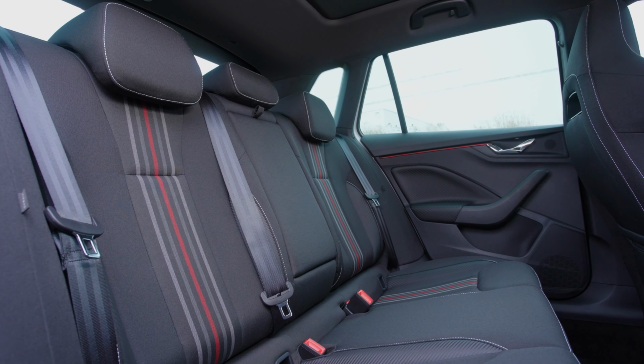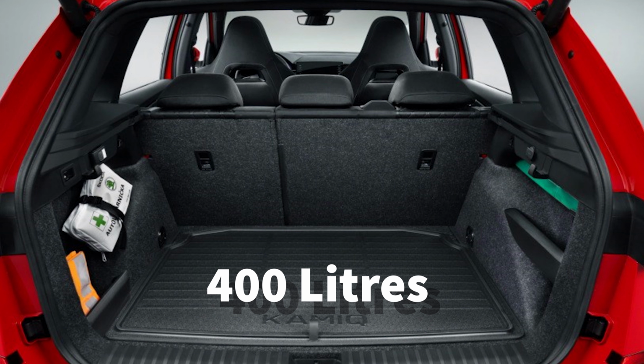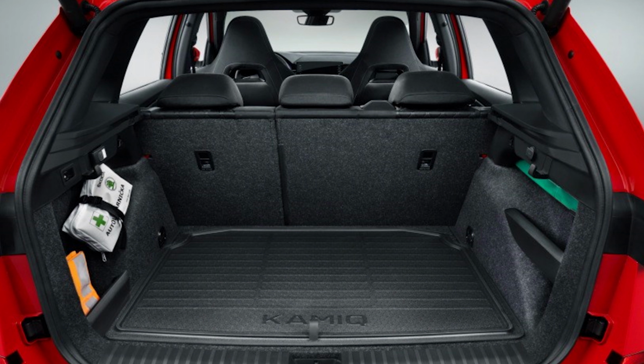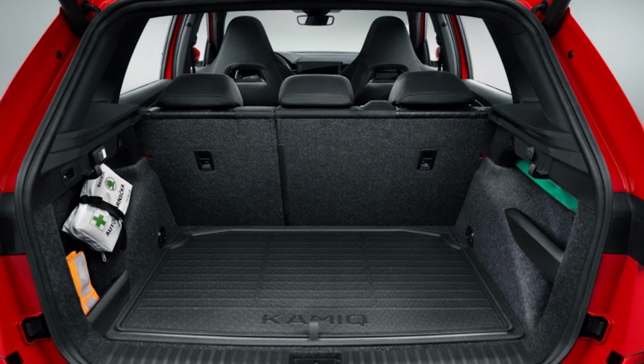Let's have a look at the boot. The boot in the Skoda Scala facelift was class leading. Can the Skoda Kamiq facelift do just as well? Not quite. It does have 400 litres of space with the seats up, which is pretty good, and is better than the Mokka and Peugeot 2008, but there are rivals which have a bigger boot, like the Nissan Juke for example. With the seats down, however, it does increase to 1,395 litres of boot space, which isn't bad for a small family crossover.